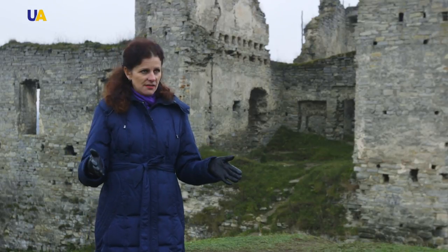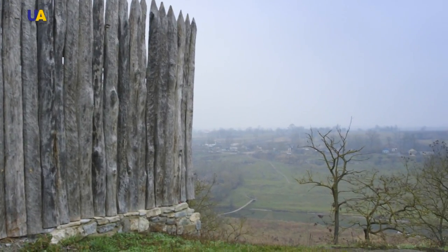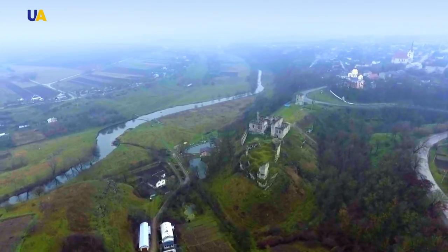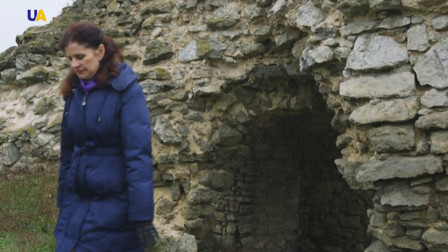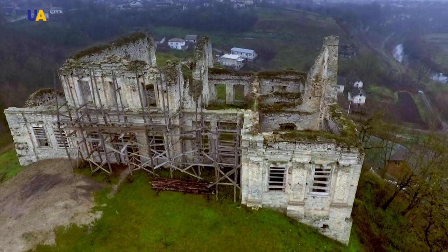Currently, we're in the oldest part of the fortress. It was built in the 13th century. Back then, it was a wooden fortification of an ancient Ruthenian settlement. At that time, Skala upon this brooch, like the Kamianets and Chervonohrad castles, was considered one of the most effective fortifications of Podilia. Even the location of the fortress on a high steepy rock served as a natural defense.